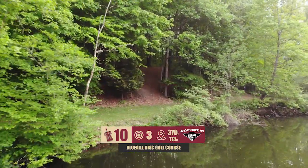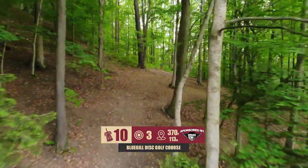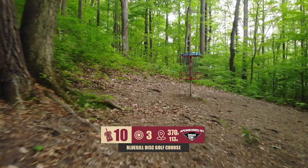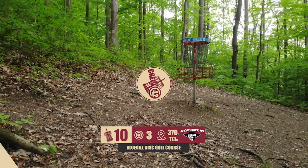Hole 10, 370 feet. It's uphill. It is a tiny gap to get into. A lot of people will drive a high-speed driver or fairway driver into the hillside, which kind of gives it that counter skip. But hitting that window by itself is a great shot.